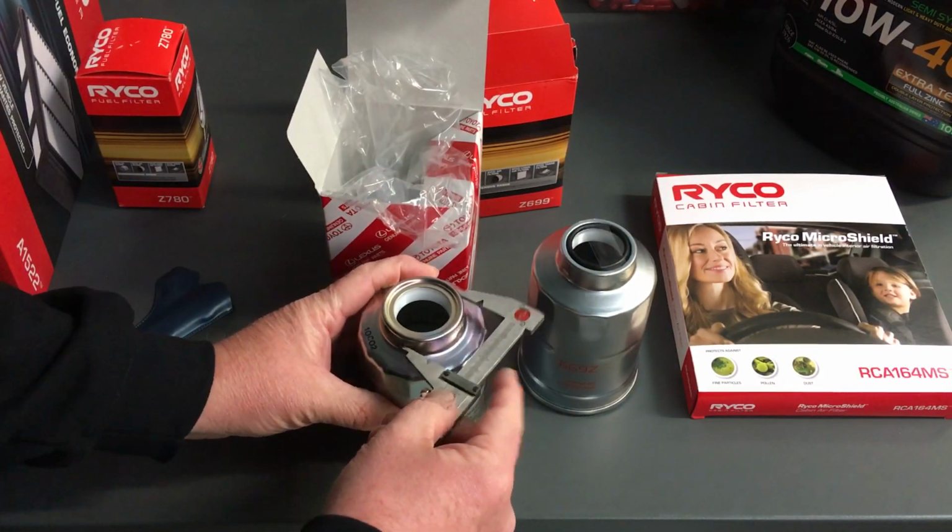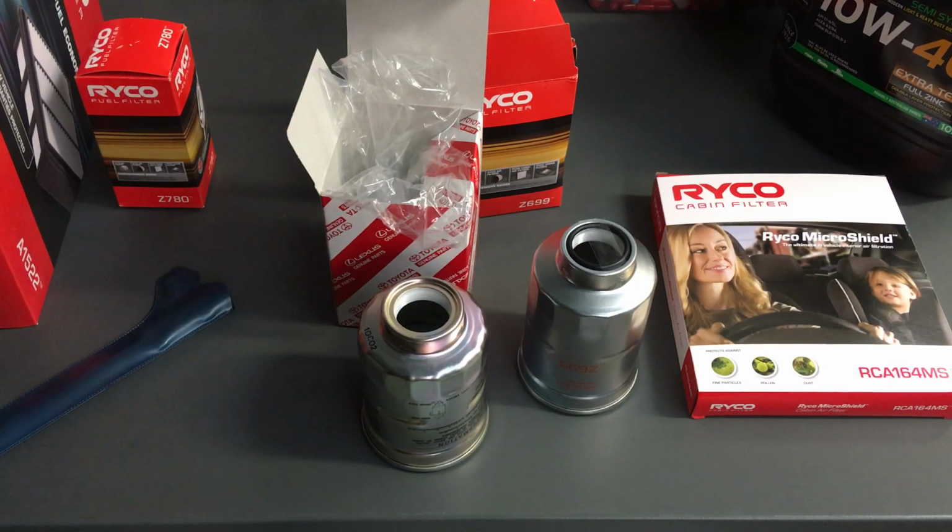Doesn't fit, mate, right? Which confirms what I'm saying. This is how funny it is, Ryco. I've told you about this over 5 years ago. So many years ago, it's not funny, probably closer to 10. I've rung up, called up that many times.